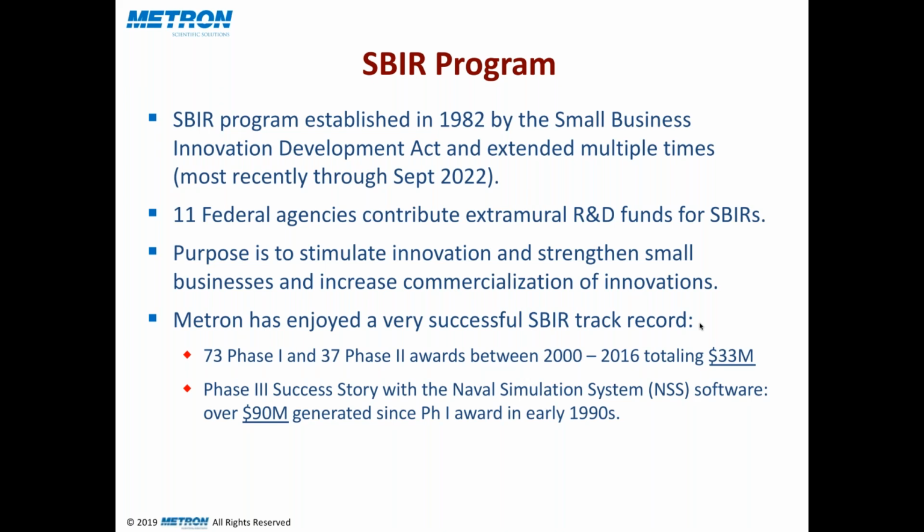SBIR success stories, where we took one of those SBIRs, which was the building of the Naval Simulation System Warfare Analysis Model, which I've done a lot of work with. It became a phase 3 success story, started in the 1990s and is still going strong and licensed out and used by many organizations within the Navy, and has generated over $90 million of business for the company. So the SBIR program is quite important to companies like Metron, and we continue to participate in them and find them very helpful in developing new expertise.